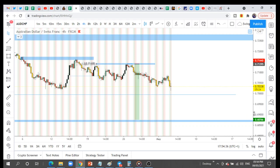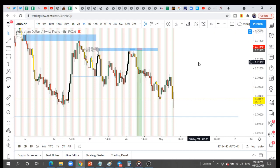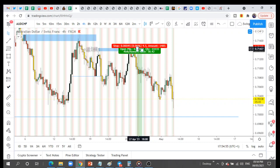Okay, now what has also helped is the fact that the COT report also says that AUD is very low. So with AUD very low, CHF pumping up for more buys, it gave me the reason to buy more on this.